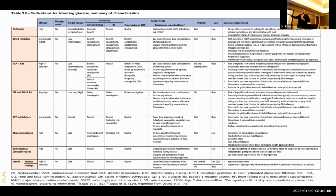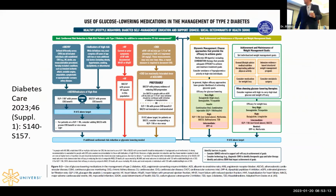Renal effects. Oh, man, we're going to talk about that. Oral versus sub-Q. Now, that is an interesting discussion right now. We'll talk about that. And then a whole host of clinical considerations, okay? And then cost, very, very important. So in the guidelines, they give these tables. You follow it from left to right. Again, you can pull them up for free where you can see them a little bit bigger if you'd like.